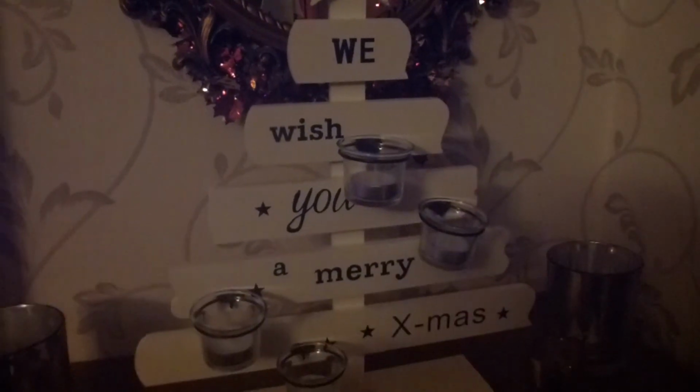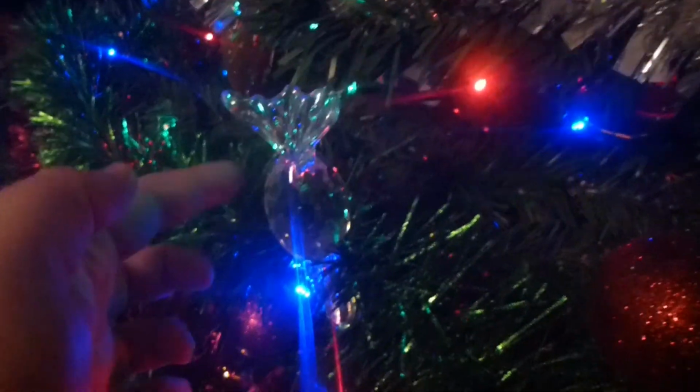He is absolutely exhausted. Oh, and Mum bought this up in Scotland as well. I don't know if I did show you. I can't remember. I don't think I did. She bought this. We wish you a Merry Xmas, which is really annoying me. It's supposed to be Christmas, but it'll do. It's really, really sweet, and it's got little tea light holders, which we will use nearer Christmas. And this one here, her little Christmas sweet, was bought from a shop in Inverary, which is a Christmas shop, so we had to buy something from there. So all in all, this room is looking very, very festive. Am I right or am I right?